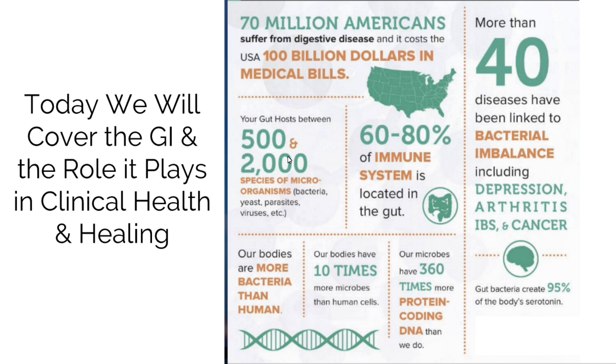60 to 80% of your immune system is located in your gut. Now, we've all heard the gut referred to as the second brain, and that's when we realize how important the gut bacteria actually are. So hear this, the gut bacteria creates 95% of the body's serotonin. Now, that's the feel-good neurotransmitter, right? That's essential, so all of a sudden we start thinking about the massive amounts of depression and anxiety. We start to think about all these mental and emotional problems that continue to rise. And really, we are the number one country. We take the largest amount of antidepressants in the world.